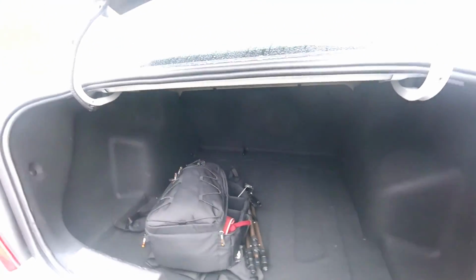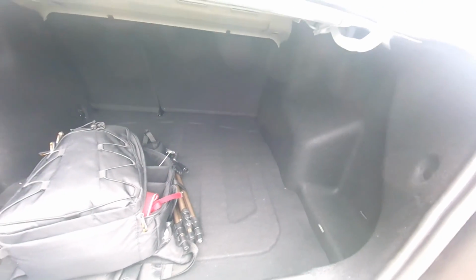Alright. So I just got my camera back here, and as you can see, there is a lot of space back here. You could probably fit about 2 to 3 big luggages back here comfortably. And for a subcompact car, that's excellent.